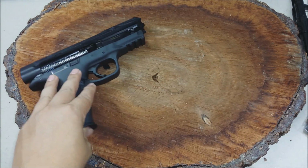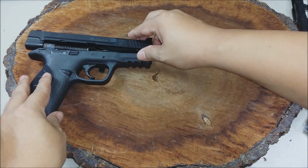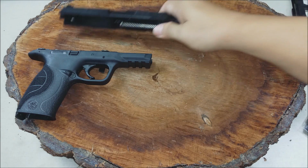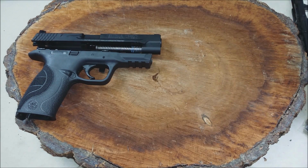So guys, that's it. Those are the two pistols that I got right now that I think are really good investments if you're looking at 5-inch pistols.